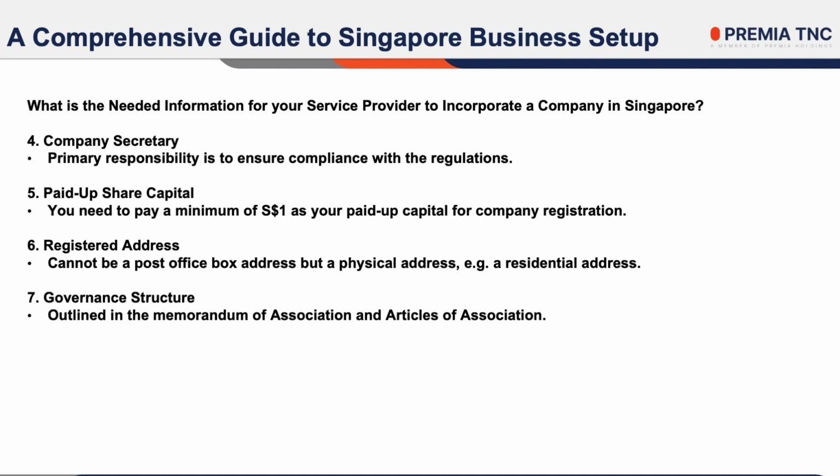4. Company secretary. All companies must appoint a competent company secretary whose primary responsibility is to ensure compliance with the regulations. 5. Paid-up share capital. You need to pay a minimum of $1 Singapore or its equivalent in other currencies as your paid-up capital for company registration. Note that Singapore does not permit no par value or bearer shares, and the minimum issued capital is 1 share par value.